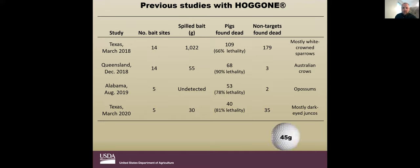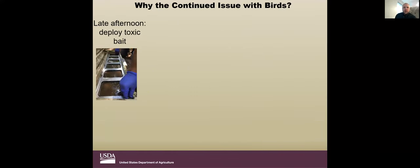And just to give you an idea of size of spilled bait, a golf ball weighs about 45 grams. And so we're finding pretty much less than a golf ball amount of spilled bait out there. And it's all broken up into really small particles. And so, as I said, we were scratching our heads and we started thinking, why are we having this continued issue with birds? And this is the reason, we think.